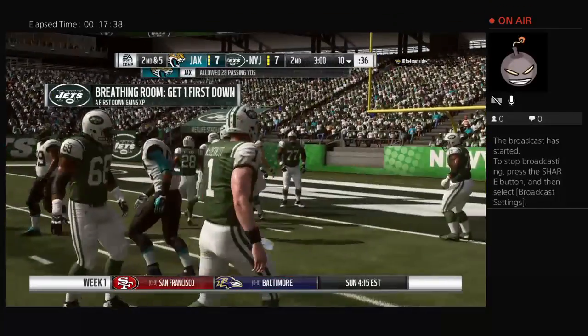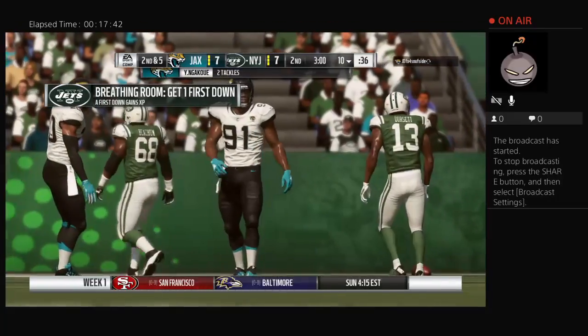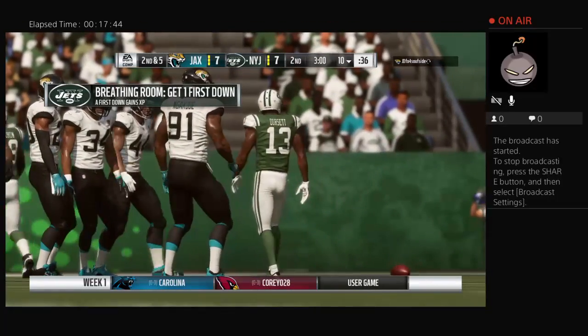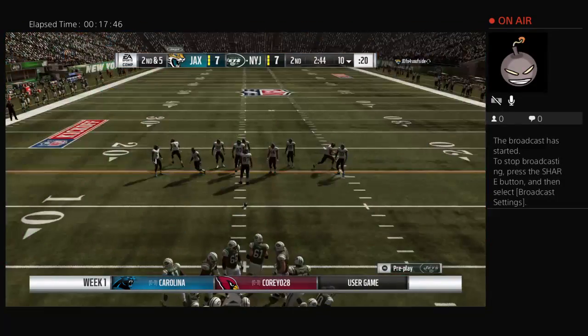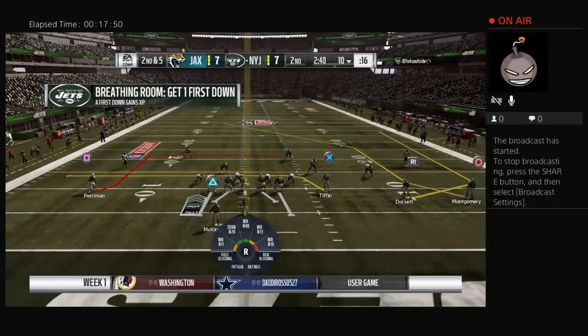It's 2nd down. So many times we talk about having good eye discipline when you're playing defense, making sure your eyes are in the proper place on a given play. Looks like that discipline came to the front there, didn't it? They were able to hold it for a short gain when he took off running.